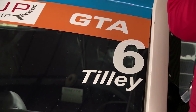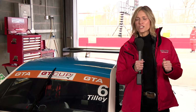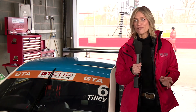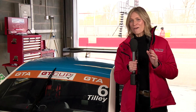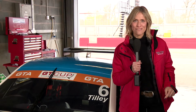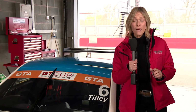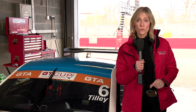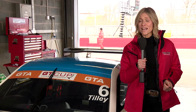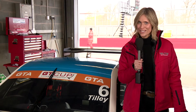We'll start with GTA, a class for lower specification, Cup, Challenge and one make series cars with a maximum BHP of 375. Now, a perfect example of this is Graham Tilley's Ginetta G55 GT4. But other eligible models would be BMW M3, Nissan 350Z and Porsche 996.